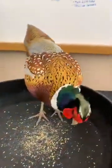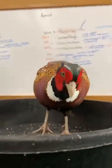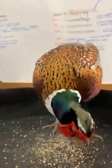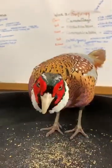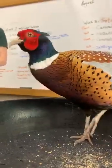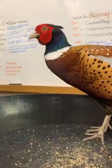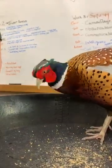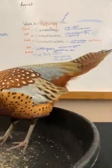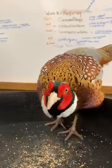Now, pheasants can fly, though their flight is not used as much for travel as it is for escape. So when these birds are in the tall grassy fields and perhaps they sense that a coyote is sneaking up on them, they are going to flush into the sky. And these birds can flush about 20 feet straight up into the air. And that very much will startle that predator, and it often gives the pheasant an opportunity to escape.